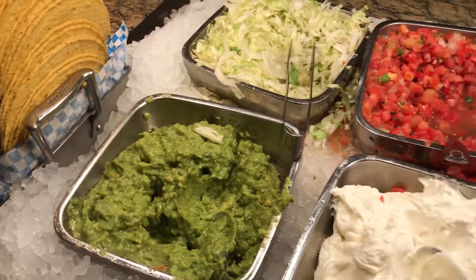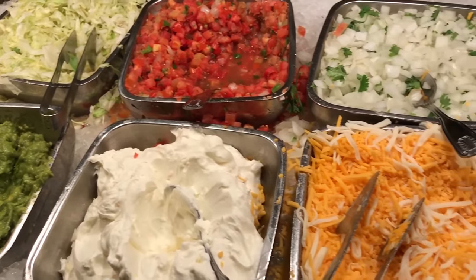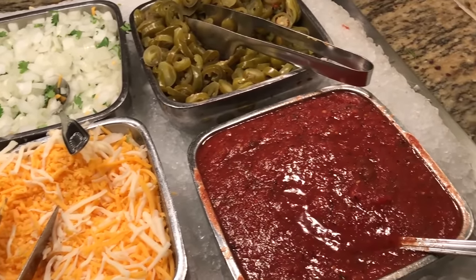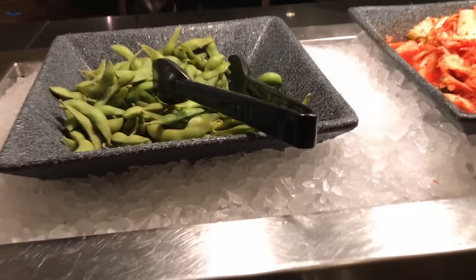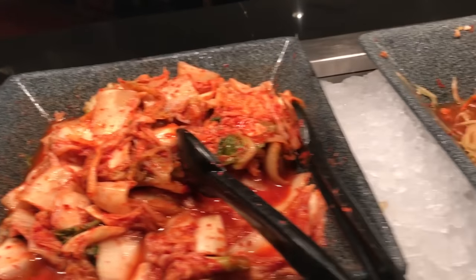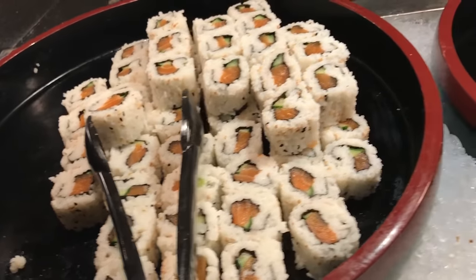And your standard variety of toppings like guacamole, pico de gallo, sour cream, onions and cilantro, cheddar cheese, jalapenos, and salsa. But wait, there's more. There's edamame, kimchi, papaya salad, and sushi. Yep, there's sushi over here too. This is the standard buffet area.